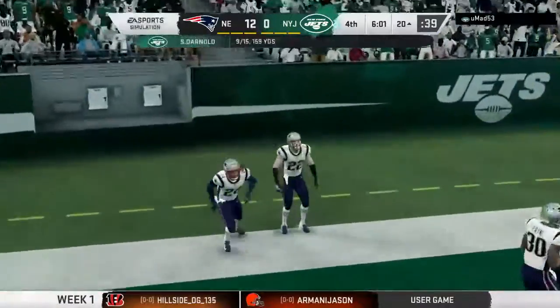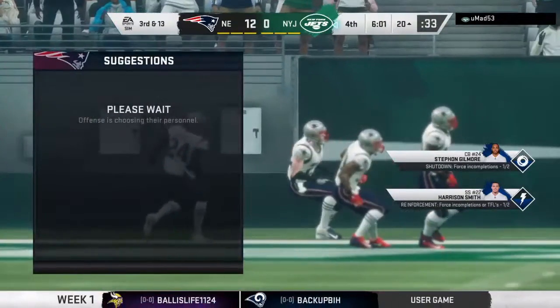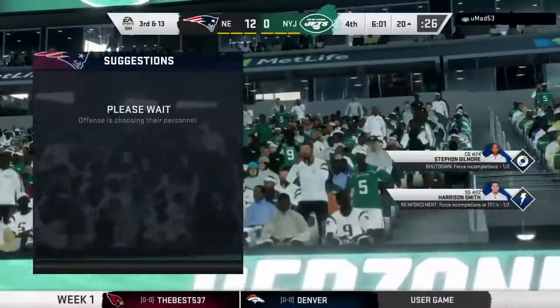Now a 2nd down throw for the end zone, but it's incomplete. This defense was definitely alert to the possibility of the deep ball, and they were more than ready for it. They've got the lead, 4th quarter. Maybe can expect more passes like that downfield.